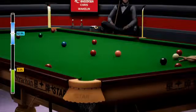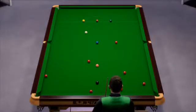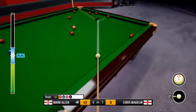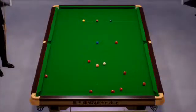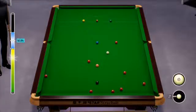Tricky shot here. Brilliant shot. He'll be happy with that. Top shot. 43. So, this pot into the right corner. Beautiful. Oh, wonderful shot. 50.